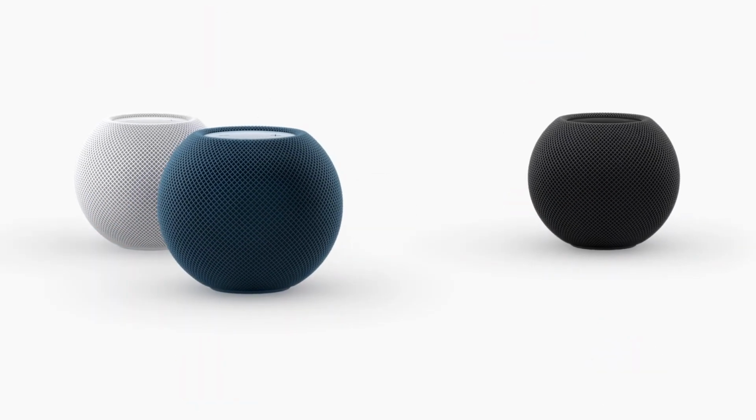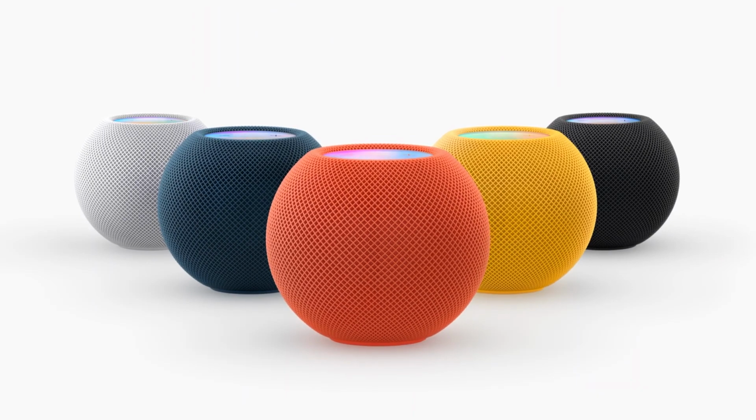Because of problems like this, among others, the first generation of HomePods was discontinued in March 2021 as Apple was leaning towards the HomePod Mini, as it was cheaper, cost efficient, and could do basically the same things.